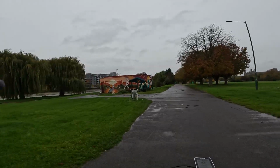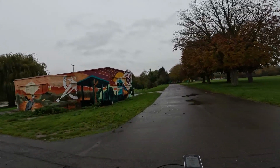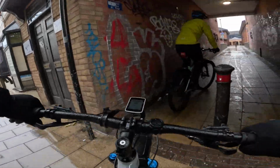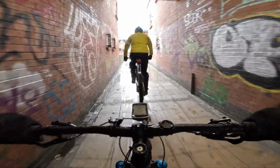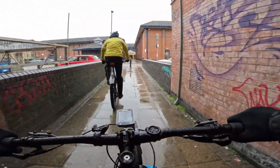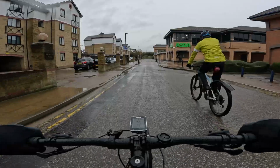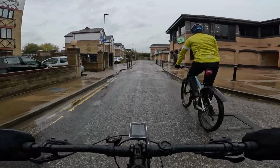It's a cool bit of artwork. It's like being back in Iceland with all the wall art on the walls there. Woo-hoo! Nah, that's not really an underpass, is it, that one? No, it's the same effect. These guys haven't even seen us.